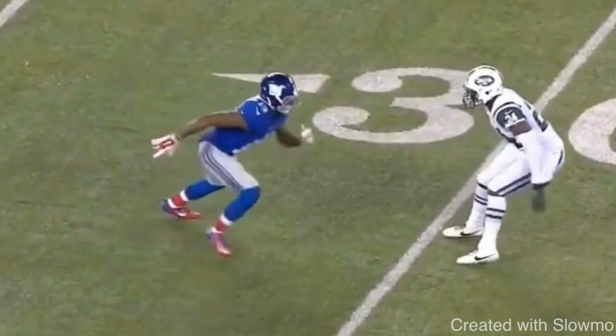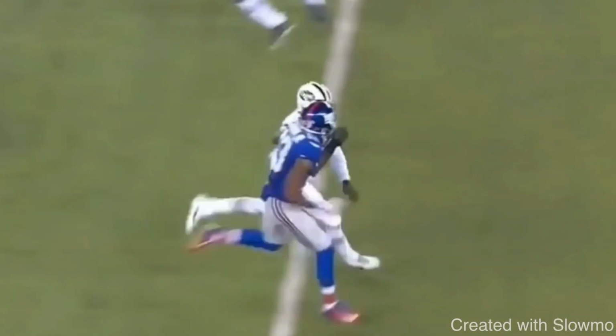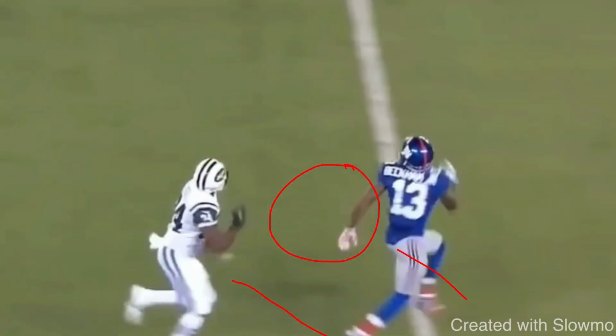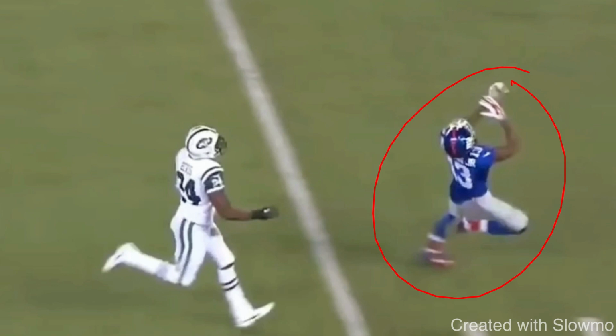Now, when he comes off the line, Odell's obviously quicker than him. Odell's faster. Odell beats him by a step, but you see what Revis is doing. He's getting right into his hip. He's checking him, and he's working him all the way to that sideline. So now the QB has no space to fade. It is very, very tough to throw a fade route when you don't give the quarterback any space to fade you open. Now, again, he's an NFL quarterback.